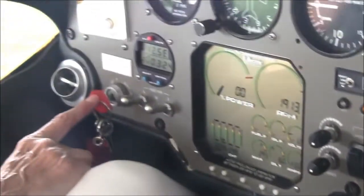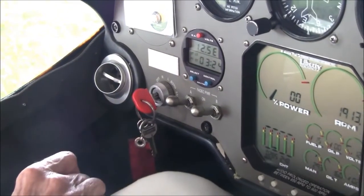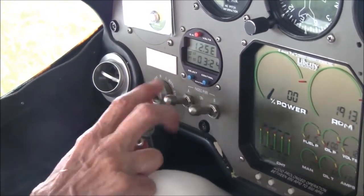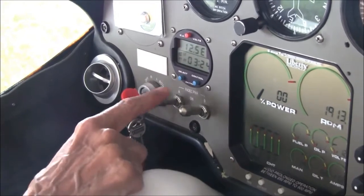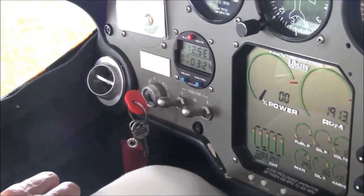Over here we have your dual ignition system. This is an electric ignition system, no magnetos on board. We have 2 FADECs, Mr. and Mrs. FADEC I call them. Full authority digital engine control. These are powered by ECUs under the cowling.